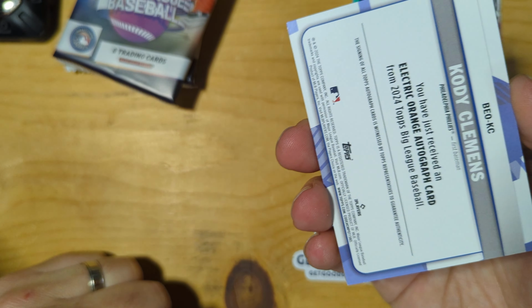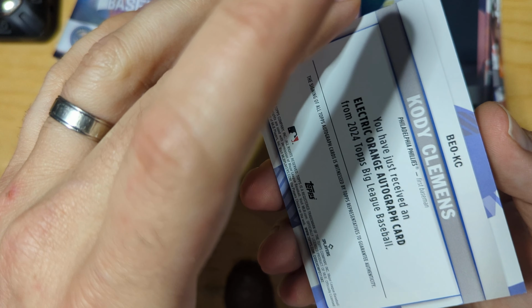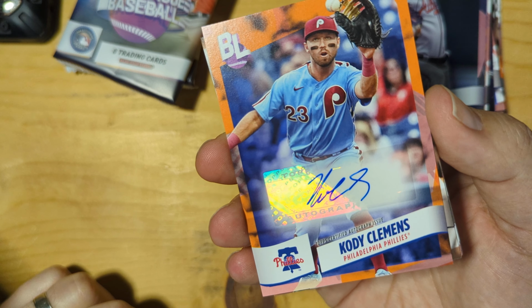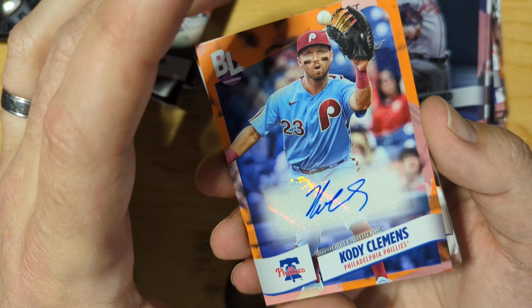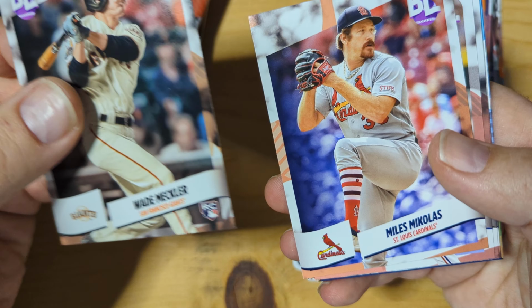Oh, here we go. We got an autograph. Let's go. Cody Clemens for the Philadelphia Phillies. It's so hilarious, man. We open four flipping hobby boxes and can't get an autograph. And here we go. First blaster, blaster magic. We pull an autograph. Ain't that something? They're going to hate me, the folks who are in the goodie rip.